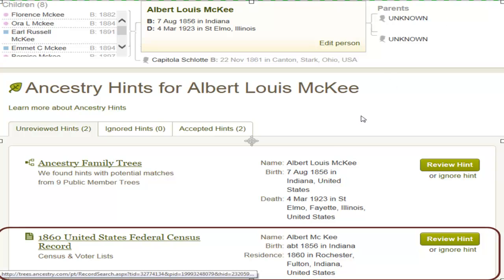One of the nice things about hints is that it'll wait for me. Even if I don't choose to accept this hint right now, it'll still be here when I come back next time. Or if I want to, I could choose to ignore this hint, in which case it would be put into this little bucket here. So I can click on this tab if I ever want to see any ignored hints I have for Albert. And if I determine later on that there's something that actually does apply to him, I can go back in and bring that out of the bin.